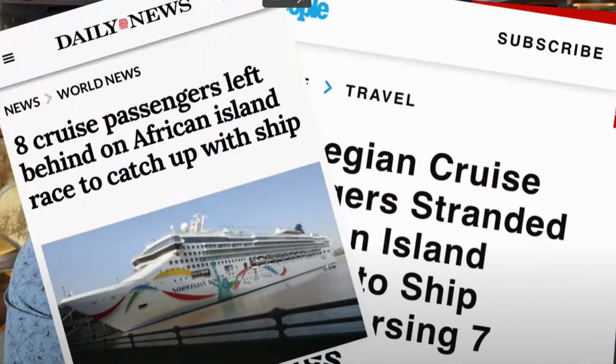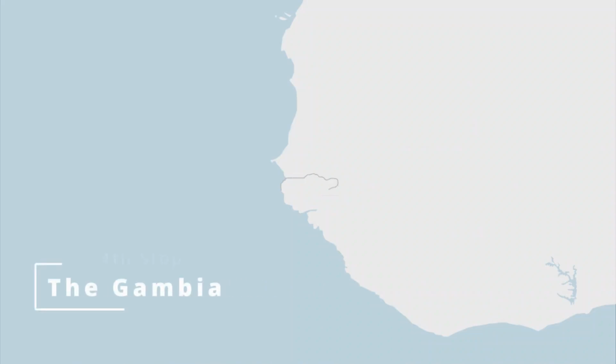Well, and this was the location where those 8 passengers got left behind on the island. So, in a tender port, you want to make sure you are back before that last tender is going to sail. They didn't make it back. They left a tender in the water at the dock for over an hour for these folks. And you can watch our video right up here on that as well if you're interested in how that went down and what our take is on how you can make sure that you get back to the ship on time. After São Tomé, the next stop was Gambia.